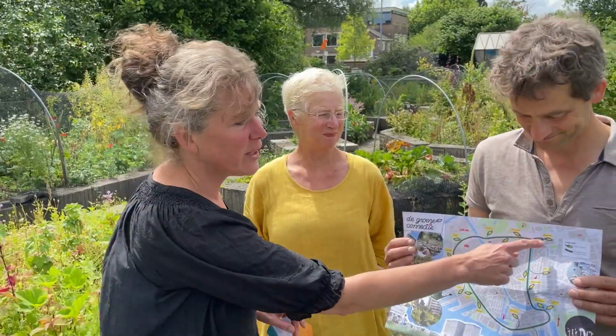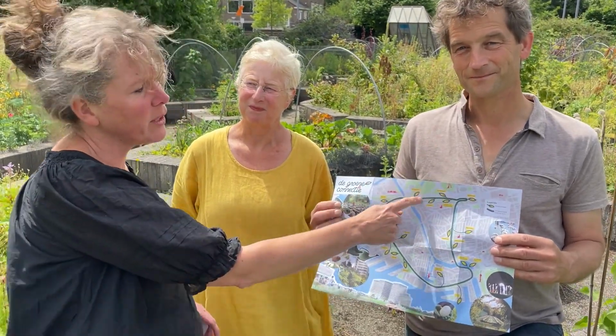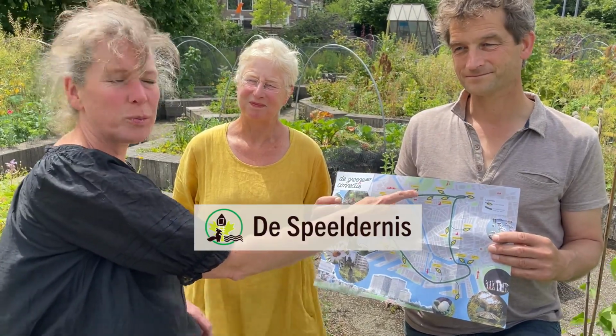Where will we go from here? You just said we're at Spoortuin. This is about 8 kilometers in Rotterdam West, the Groene Connectie. In our program, when you will visit us, we will start here. You will see the edible part here. We will also go through Essenburg Park. We might pass by the Speeldernis.